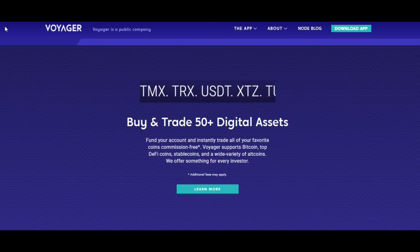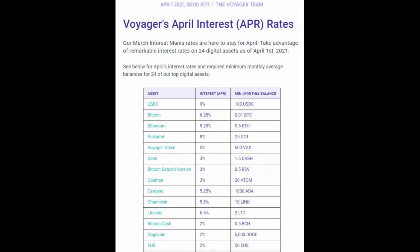The platform also offers attractive interest rates that are paid on assets stored on the Voyager platform, with a look and feel similar to what you might find on BlockFi.